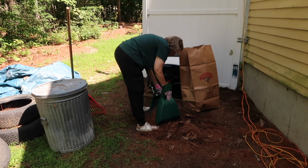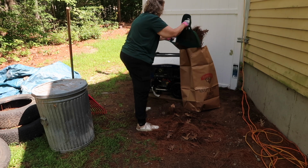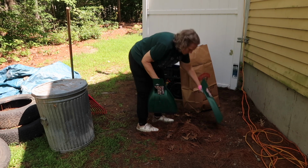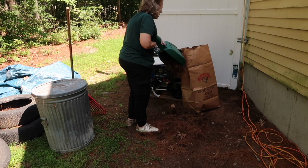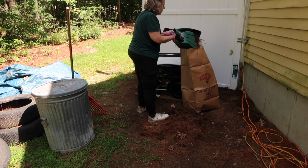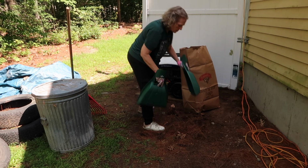I can't think of words today. Hammock. So, there's plenty of it. I don't need to use this. It has a lot of already broken down pine needles that are just wet and kind of gross.